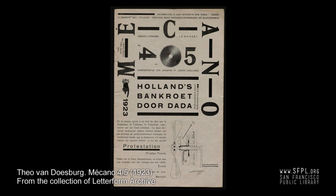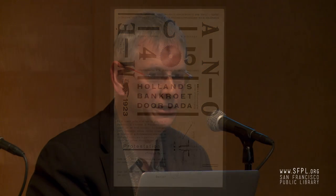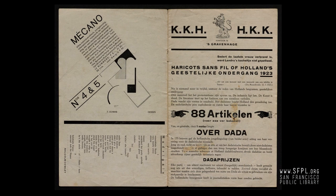As is true of many of the avant-garde periodicals, they're extremely rare. I've been able to find only two others in this country, one at MoMA in New York and one at the Getty. And then there's this. And this one, we shot the entire thing. It's not very large, so I'll just run through these to give you a sense of what a complete object looks like.